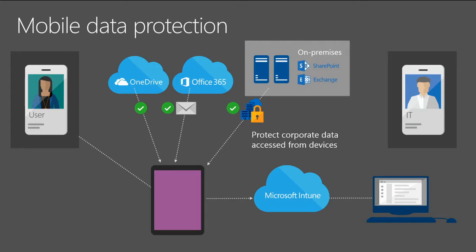The second line of defense is what happens with the data when it's already on a device itself. So this is where our mobile application management story comes into play. This is where you can define app-level restrictions on applications on devices themselves. So you can decide what the users can do with applications. We do go beyond that. It's not only application management. We go to the file-level protection. This is where the Azure Rights Management comes into play. Again, Azure Rights Management is part of the Enterprise Mobility Suite. You can secure the files themselves.